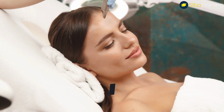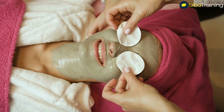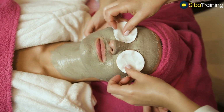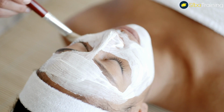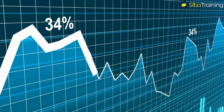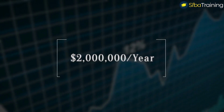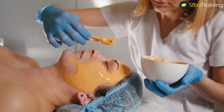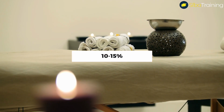A medical spa combines medical expertise and technology with the relaxing experience of a spa. The rising number of aesthetic medicine and cosmetic treatment options for beauty enhancement, coupled with the growth and health trends among developed nations, drives the market growth. An average medical spa may have annual revenue as high as $2 million. Depending on your spa's operating expenses, payroll rate, and overhead, an acceptable profit margin is 10 to 15%.